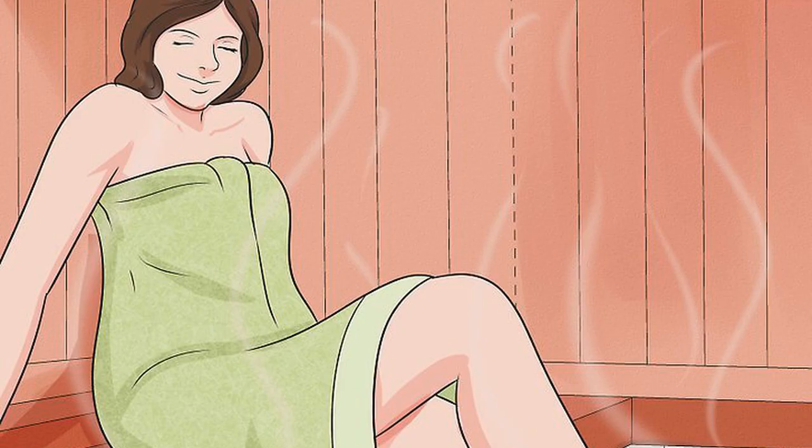Sit in a steamy room. If you belong to a gym with a sauna, that's the perfect place to both loosen nasal congestion and relax after a long day. But if you don't have access to a sauna, you can improvise in your bathroom.